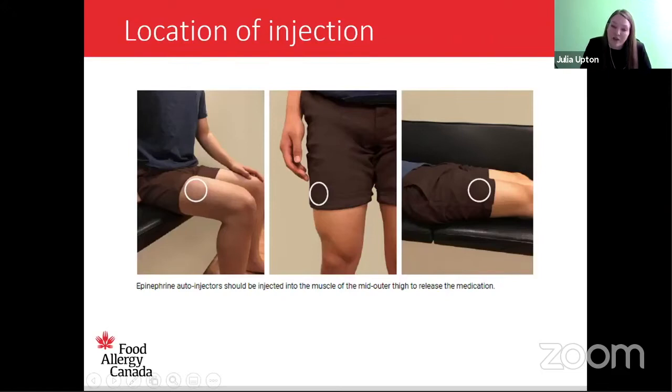I say the big meaty part of the thigh. And it's often where your arm naturally falls, which is a good location. So in front of the seam, you're trying to get it in that large muscle at the front.